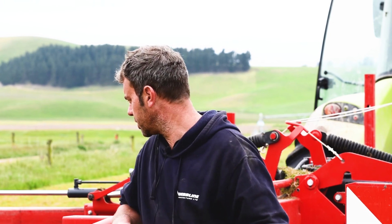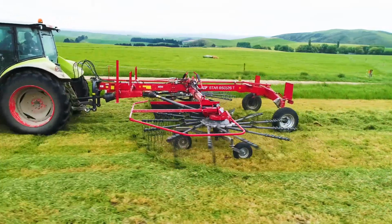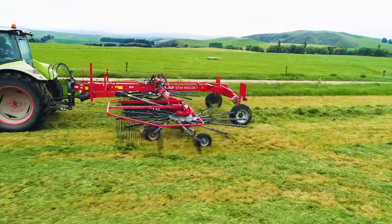Yeah, so I've decided to go towards the SIP rakes. We'll always run the rotor rakes, but yeah, so that bought this plus two mowers, a rear 3.8 mower and a front 3 metre mower.